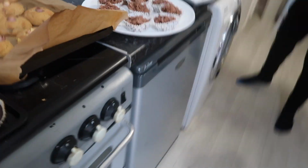Alright, Daddy's done washing up, Julia. Oh, no, no. Daddy's done washing up. Done it all? What's that then? No. That is literally typical Ross, who forgets stuff.